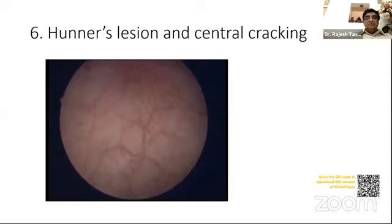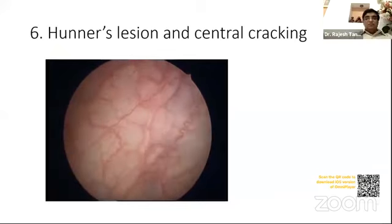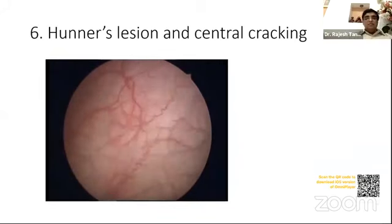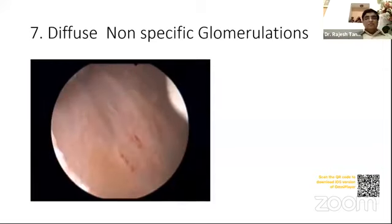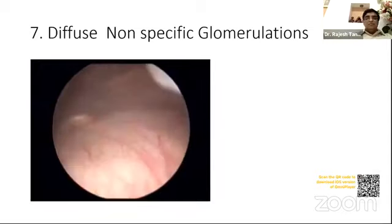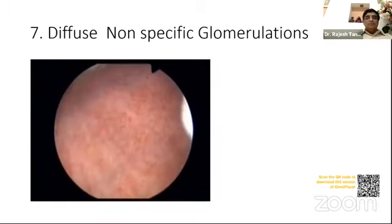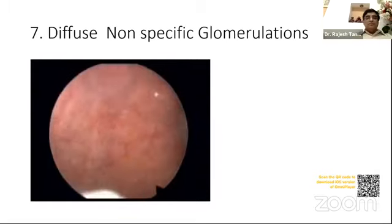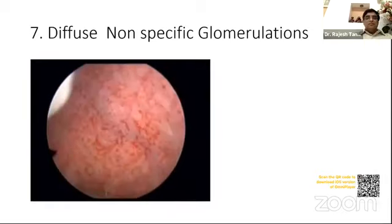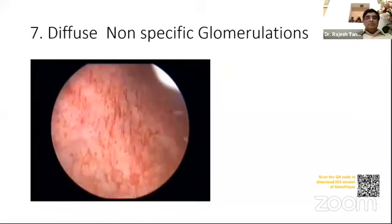Note the central cracking of the lesion upon hydrodistension. The rest of bladder doesn't show any cracking or bleeding. This case depicts non-specific glomerulations which are diffusely occupying the distensible part of bladder. Note that this is a non-specific finding and is not diagnostic of BPS, IC.